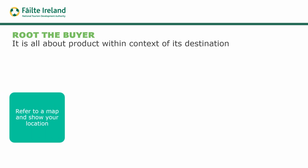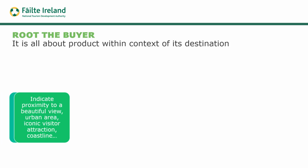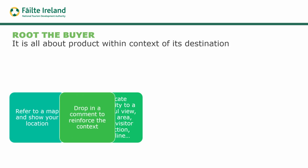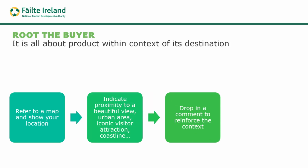So show the buyer where your experience is based. Point to it on a map and show your location. Indicate its proximity to an iconic location, an urban area, another iconic visitor attraction, a coastline, a beautiful rural landscape. Drop in a comment to reinforce the context.